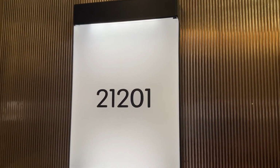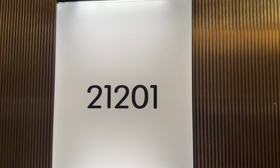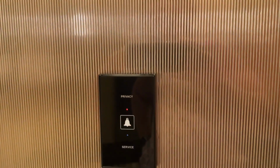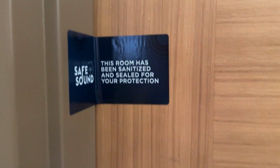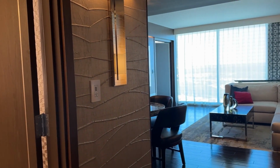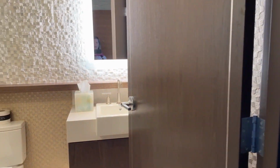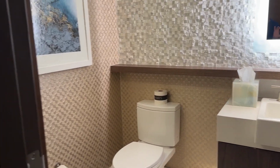Here we are outside our suite. We are on the 12th floor, and our room number is 21201. And we have a doorbell. And there's a seal on the door to let us know that the room has been sanitized. You just tap your card, and the little green light comes on. Just inside the room to your immediate left is a powder room, and the decor in here is very pretty, very modern looking.